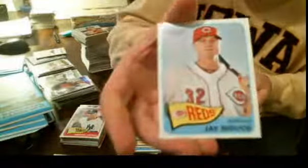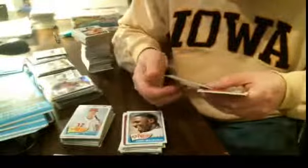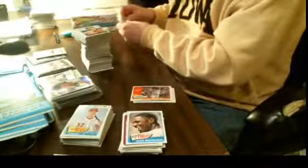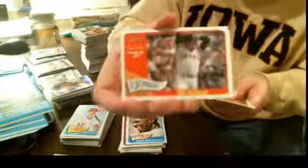Is that R.A. Dickey short print? Nope. That is Jay Bruce short print. Hey, we got our first mini, CC Sabathia. So the two toughest cards in this case were CC, I guess. 73 of 100 on the number. So that goes to Charlie in the Yankee spot. Flashbacks of Juan Marichal.